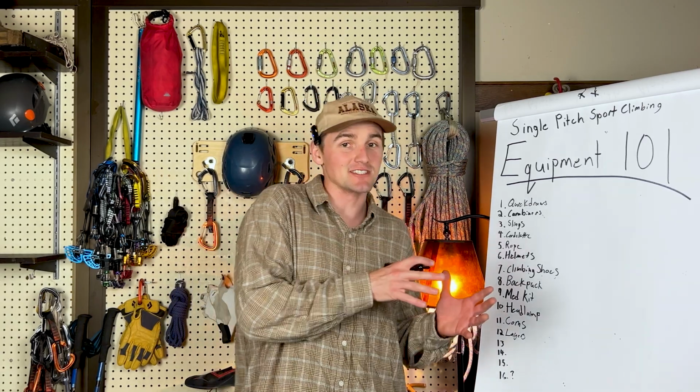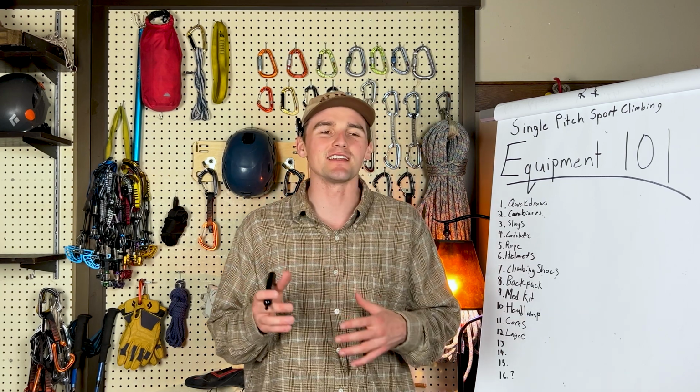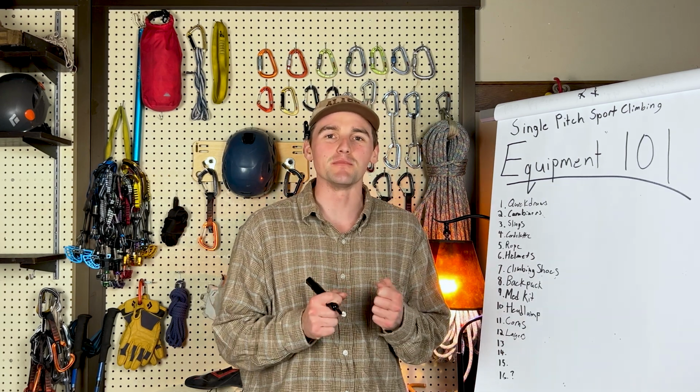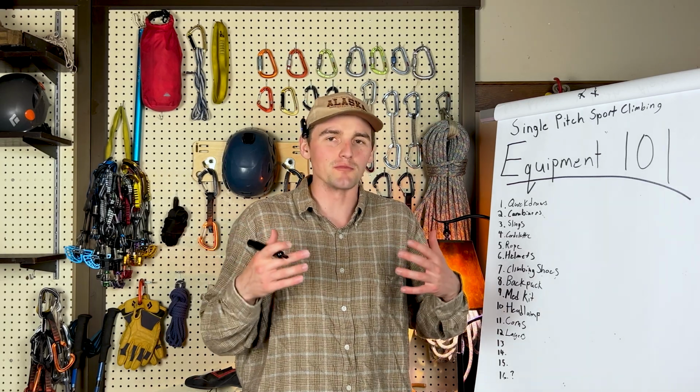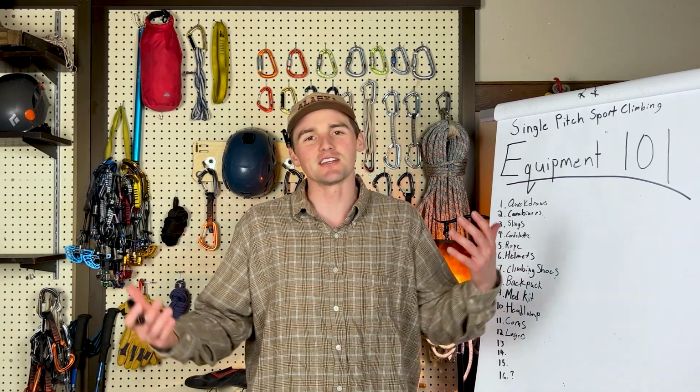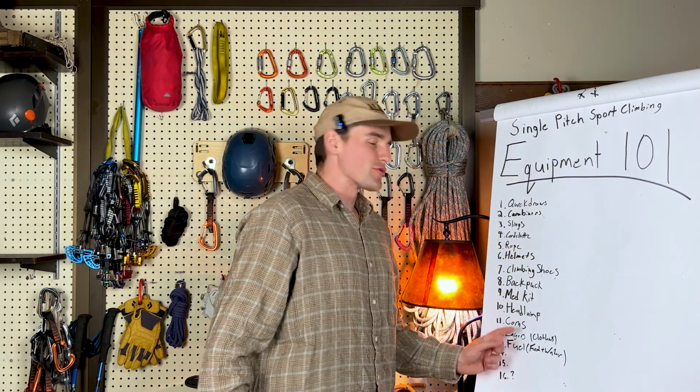So obviously the emergency side of it, but there's also just the comfort side. If you're sitting down belaying and not moving, or you're just waiting for your buddies to climb, it's really great to be warm so that you're prepared to climb next and can just enjoy the day. Fuel. Fuel for me is food and water.